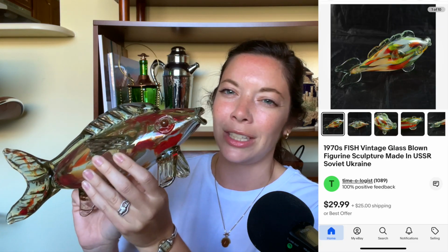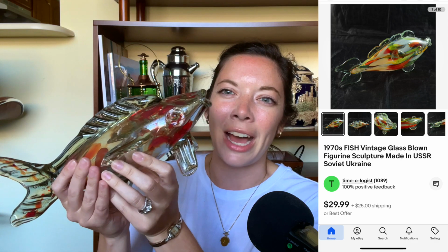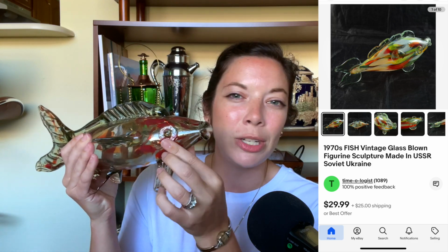I also got this hand-blown glass fish at a Hard Off. I was really hoping that it was Murano glass, but when I did more research on it, I found that this is actually Soviet Union era. You can tell by the eyes, they're just a little bit janky, and it was the thing to have in your house, I guess, during the Soviet Union, so I think that's a fun little story.